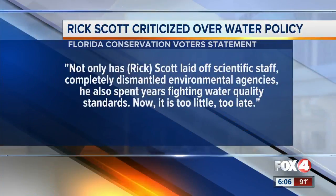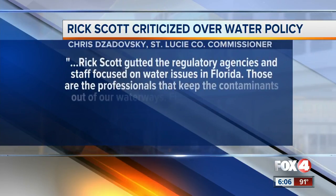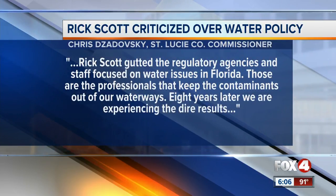And tonight, the governor is getting criticized, though, for his water policies for the past 8 years he's held office. A statement from Florida Conservation Voters says tonight, not only has Scott laid off scientific staff, completely dismantled environmental agencies, he also spent years fighting water quality standards. Now, it's too little, too late. And tonight, this statement from a St. Lucie County commissioner, remember that Lake O water gets released to the East Coast as well.